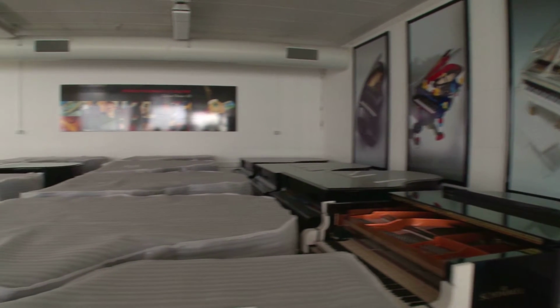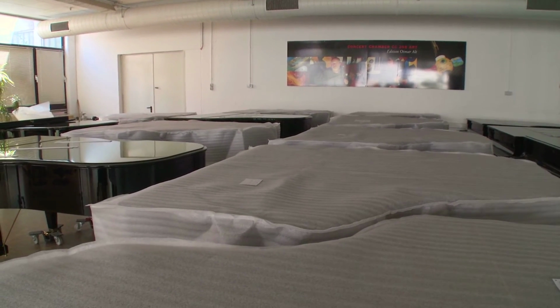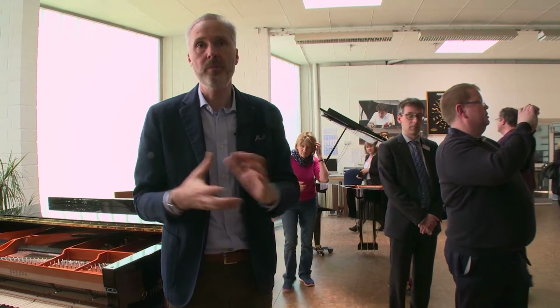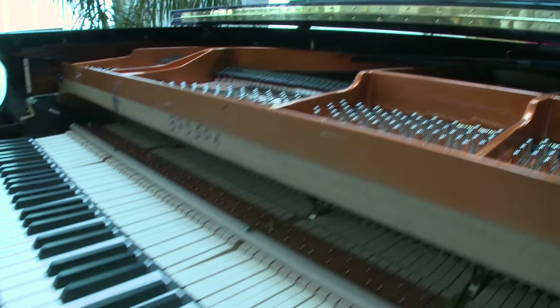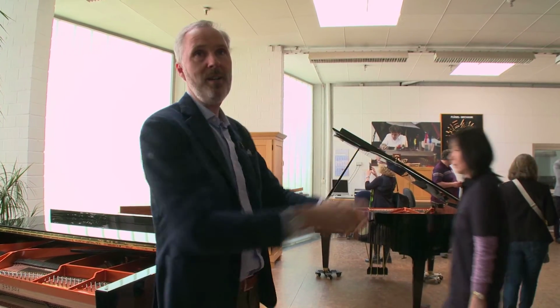So this is the final inspection room. To make a good piano, a good grand piano, takes 12 months. It's not that we are working constantly on the instrument, but we allow the instrument maturing time until it goes through this door over there, where we send it out to our lovely customers. Thank you, Lothar.